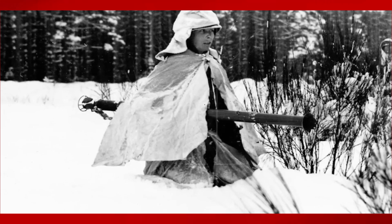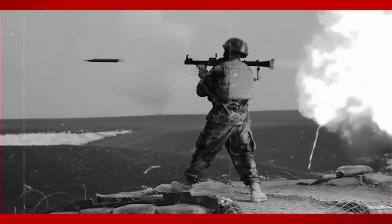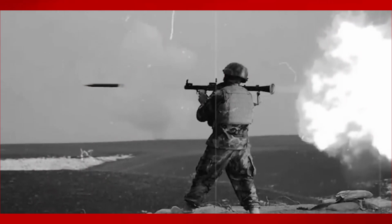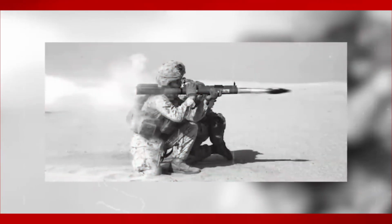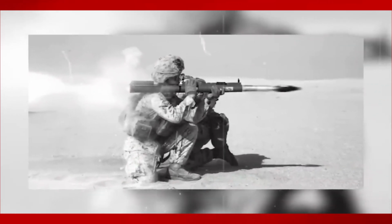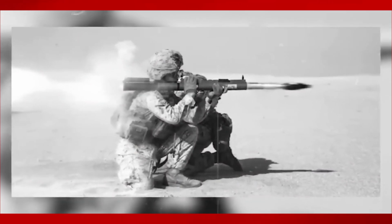German commanders wrote bitterly in their post-war reports that the rocket launcher had stripped tanks of their independence. No longer could armor drive into towns without infantry screens. No longer could blitzkrieg roll forward unchecked. Every hedgerow, every window, every pile of rubble might hide a bazooka team.